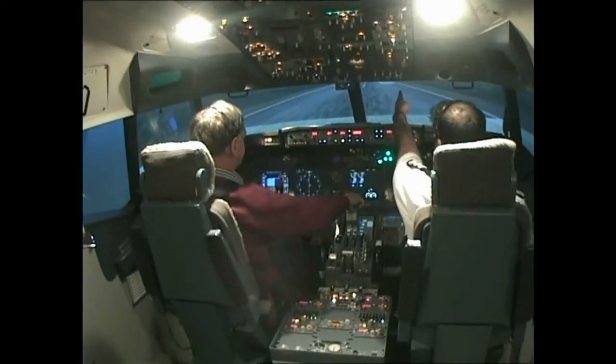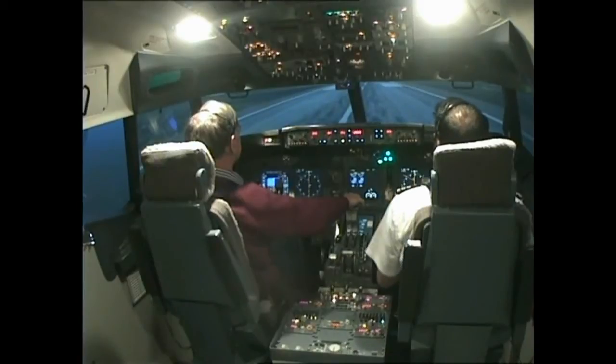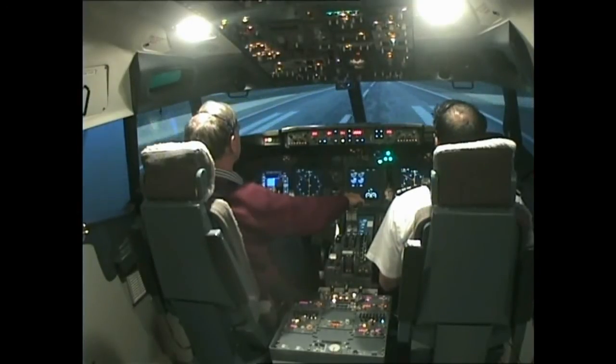Perfect. Watch the far end of the runway and steer with your feet. Just making small adjustments. Magic feeling. A little bit off the center. Doing pretty well there, that's it.